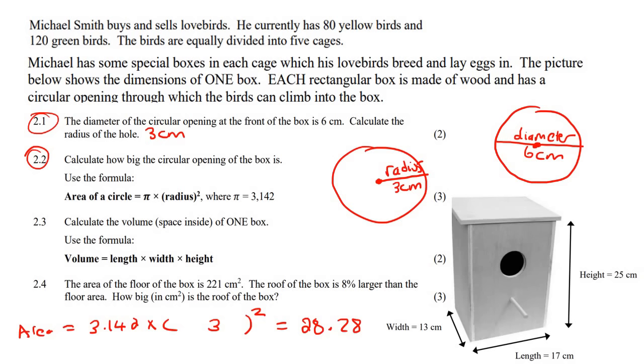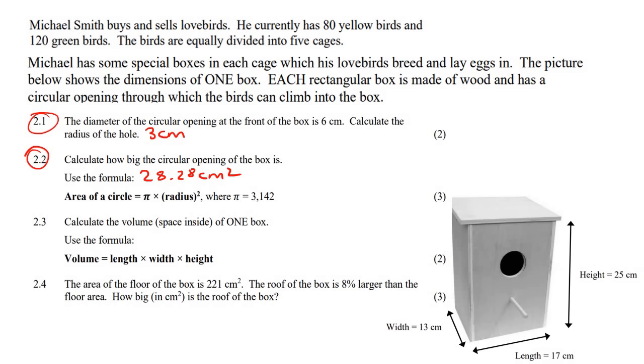Now, this was measured in centimeters, so we'll say centimeters squared. 28.28 centimeters squared. Calculate the volume of one box. Use the formula length, width, height. Okay, so they want to know how much volume is inside this box.